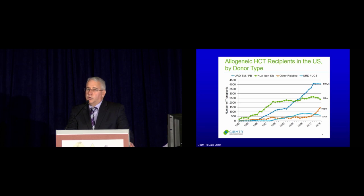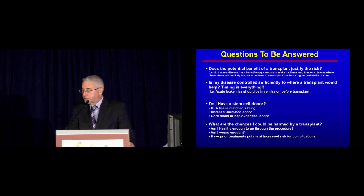So if we look across the country at all the different transplants that are being done, you can see the majority use matched unrelated donors, followed by sibling donors, but more recently we've seen an increase in the number of haplotransplants being performed and a reduction in the number of cord transplants being performed. Cord transplants are expensive. They cost anywhere from $45,000 to $60,000 per unit. Haplotransplants can be collected much cheaper and are also more readily available.